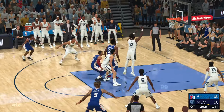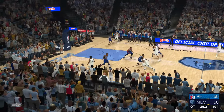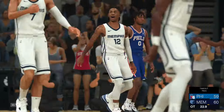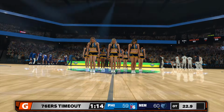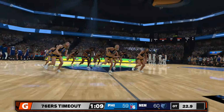Here's Embiid. And the shot is long. And the Grizzlies with possession. Here's Morant. It falls! And that was so clutch. I mean, they're in front by the slimmest of margins, in need of a stop right here. And the 76ers call time here. They're trailing by one. We've got 22 seconds left in the first overtime.